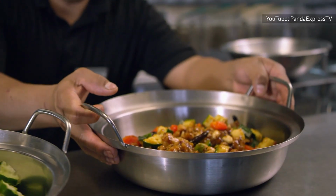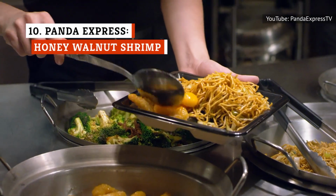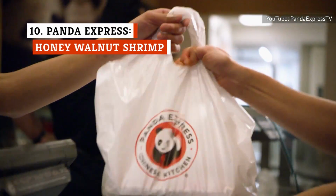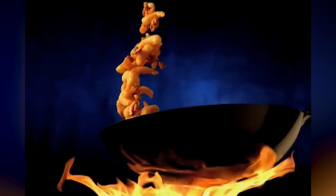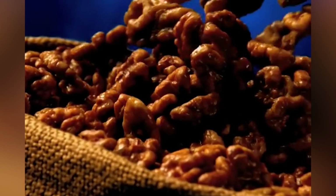Don't bother. Panda Express is Americanized Chinese food, so in theory we should be thrilled by the honey walnut shrimp. How can you go wrong with big battered prawns steeped in a sweet glaze? Panda's shrimps are much more substantial, we'll admit it. However, any crunch you'd get from the coating is totally wiped out by the honey sauce.